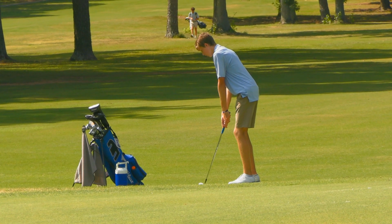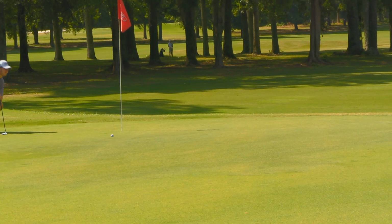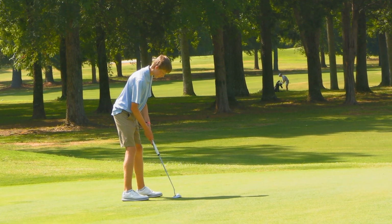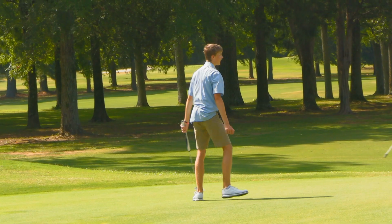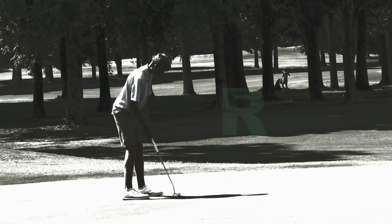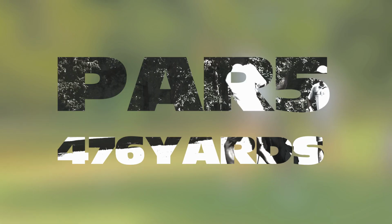Pretty straightforward chip here into the green, uphill, so I'm utilizing the bounce of the club. I love that kind of toe down, not letting the heel dig in. But I really read this putt, so making a lot of putts so far, which is a really good thing considering it's saving my score, and it's a good confidence booster. So that when I do hit greens and have birdie putts, I'll know that they'll go in.